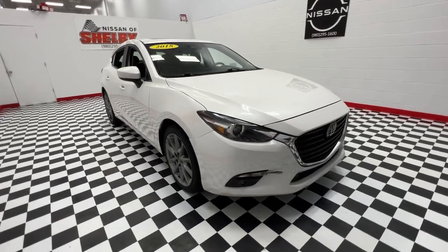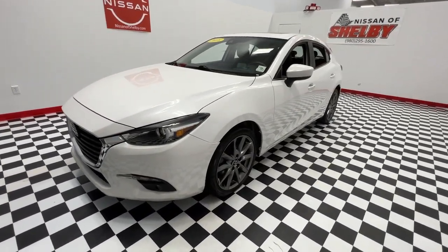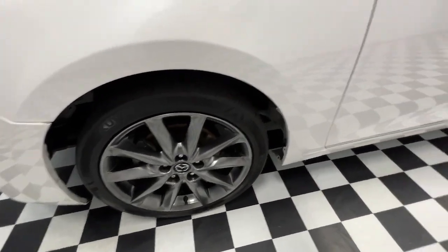Go home happy with the 2018 Mazda Mazda 3. This vehicle is an outstanding buy with fewer than 70,000 miles on the odometer. Here's a 3 that's poised to put the fun back into your daily drive.